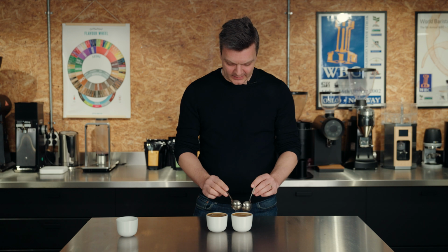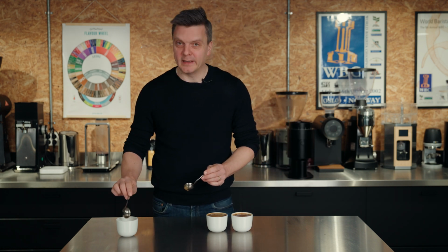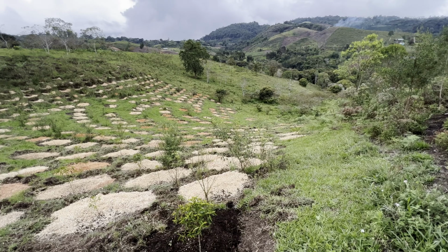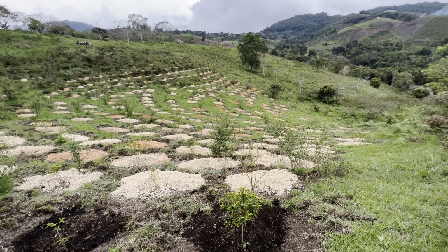Hello everyone. I am just about to taste the 2023 harvest from Finca El Suelo. And if you don't know what Finca El Suelo is, where have you been? I'm kidding. Finca El Suelo is my own coffee farm in Colombia that I purchased in 2015. It's 7 hectares of land.